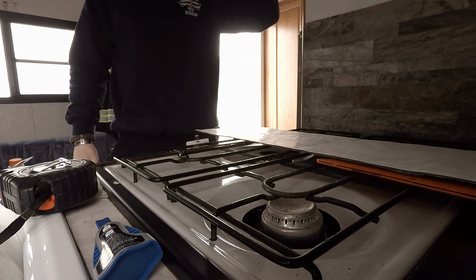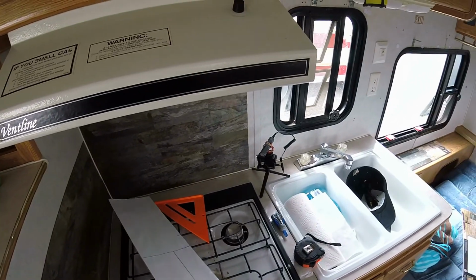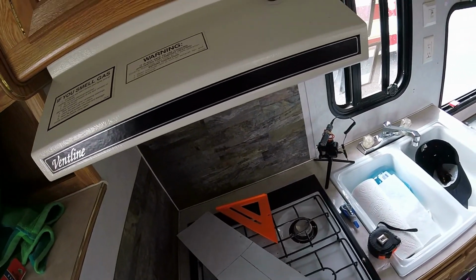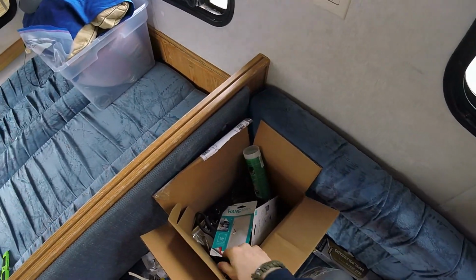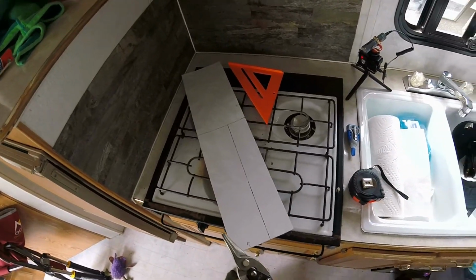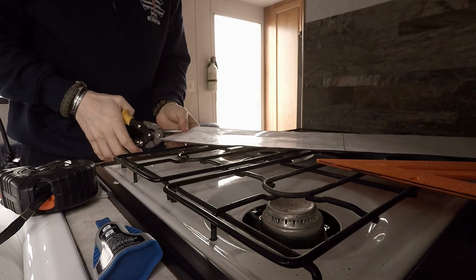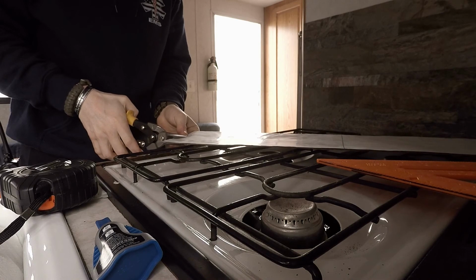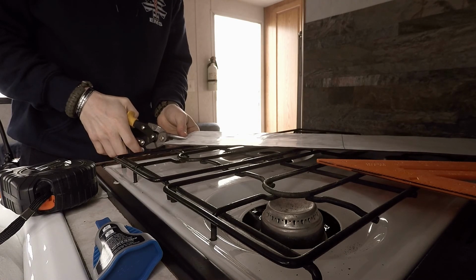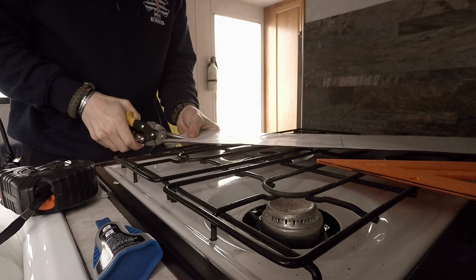So we got all our tracing made. We're going to cut out the pieces that we traced and do a test fit to make sure everything fits appropriately. So I have my tin snips, tin shears, whatever. So I'm just going to very carefully try to cut this out and make sure that it stays straight and cut on the outside of the line.